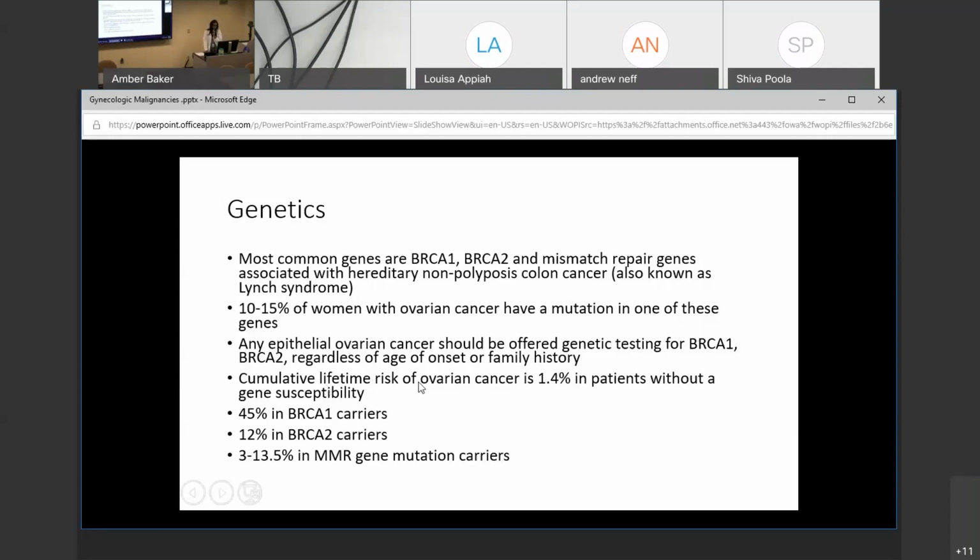We've kind of already gone over the cumulative lifetime risks and the incidence with BRCA1 and BRCA2 mutation carriers. And MMR genes do range anywhere between 3 to 15%.